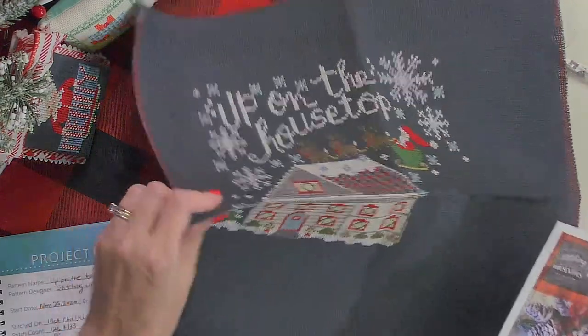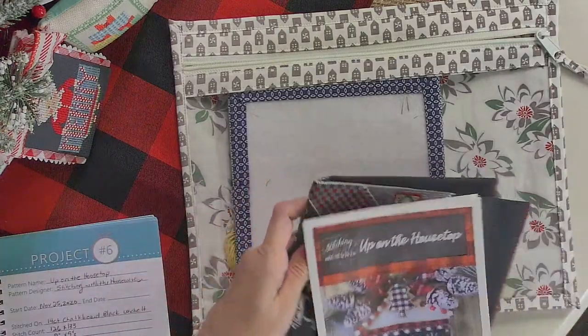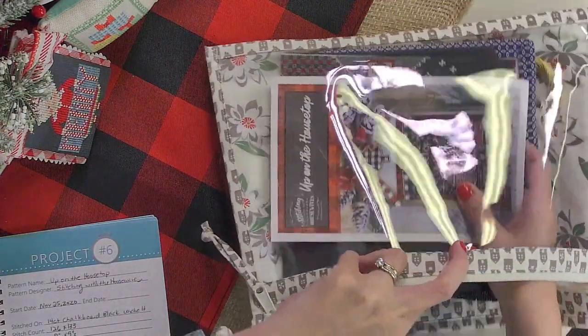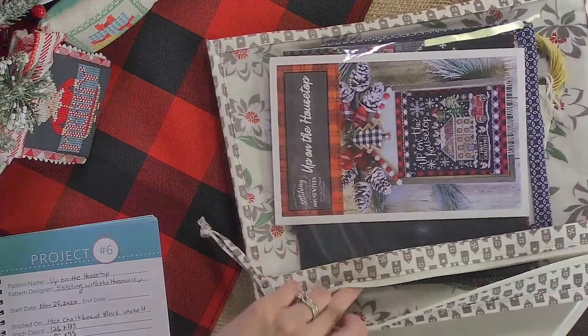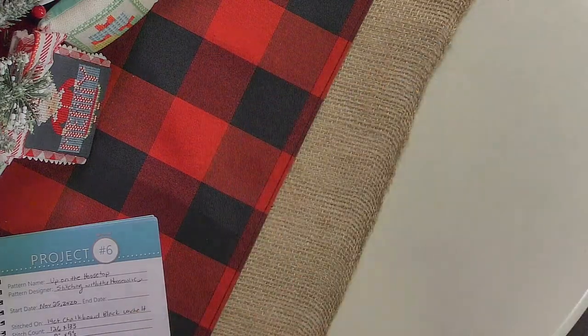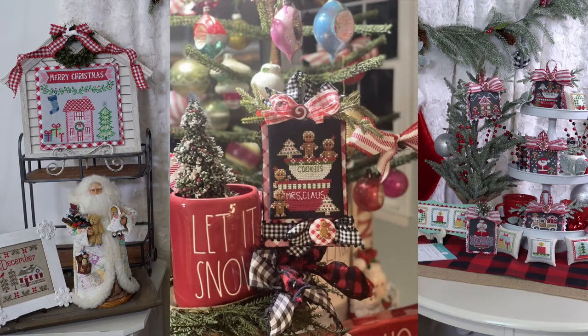And then I am going to ship these off to Priscilla, and then I will show all of these again to you once they're finished, probably in late January. And then I'm going to show you now what Jolly Housewives that Priscilla and Chelsea have worked on during this week.